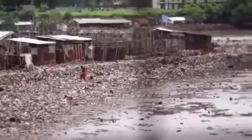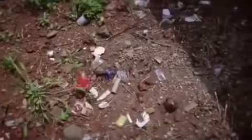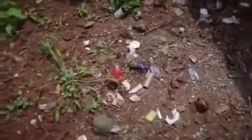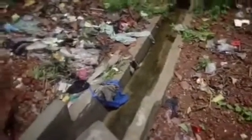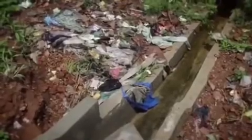Unfortunately, in the area in the back of the hospital, which is still inside the compound, you'll often find a lot of medical waste as well, so dirty needles and syringes on the floor, and gloves and other medical waste.